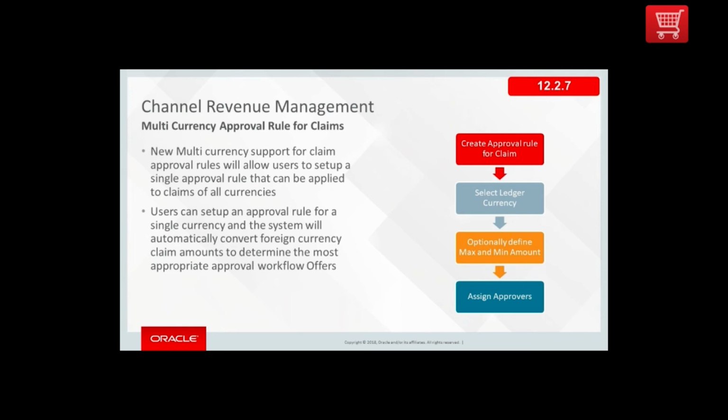We've also given you multi-currency approval rules for claims. So if I'm in Europe and I want to do an approval and I've given you $1,000 US, no matter what form that claim comes in, it'll automatically convert and you'll be able to set up the approval once instead of having it set up multiple times.